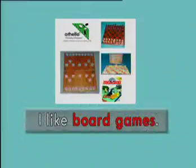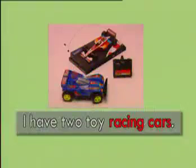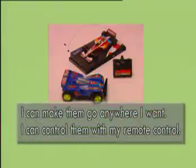I like board games. Chess, draughts, lotto, monopoly, and snakes and ladders are board games. I have two toy racing cars. I can make them go anywhere I want. I can control them with my remote control.